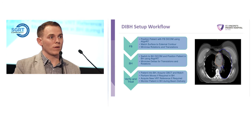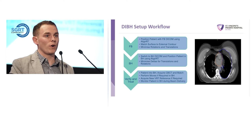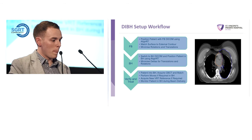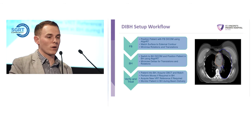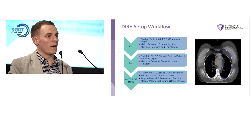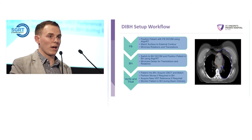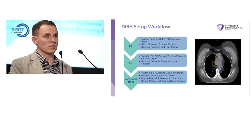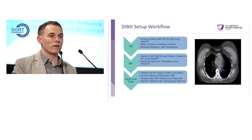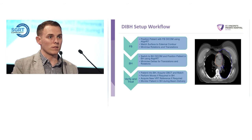Now, another main reason why we wanted to introduce SGRT was so we could provide deep inspiration breath hold to our patients. To give you a quick overview of our workflow, we initially set up with a free breathing DICOM that comes directly from our planning system. We will then ask the patient to breathe in, and we will set up using their breath hold DICOM, again from the planning system. We will make any longitudinal or lateral differences that we require. We will leave the room. We will ask the patient to again inhale and hold their breath, cone beam CT, and verify the patient's position. We can then deliver the treatment.